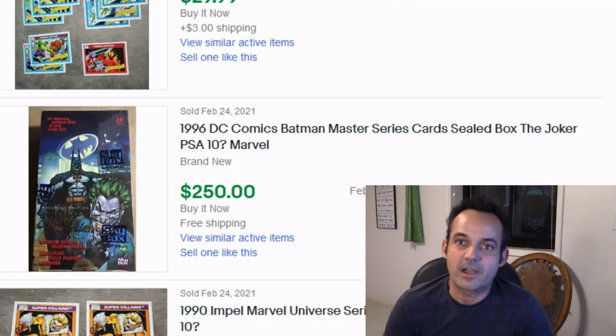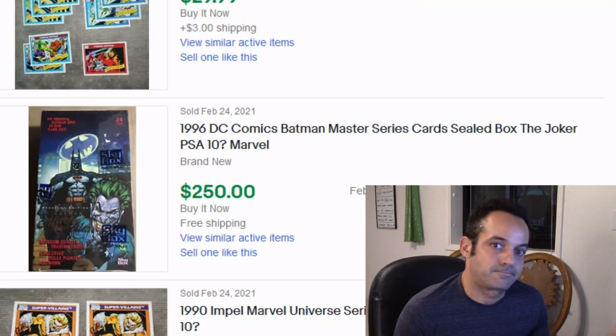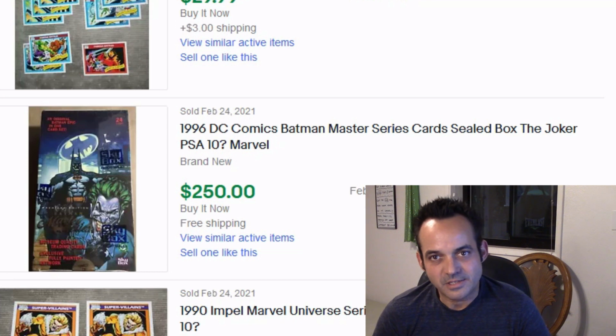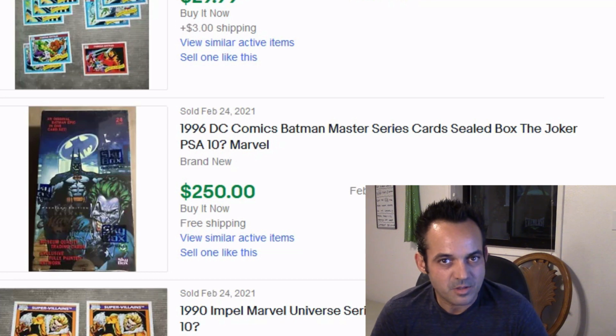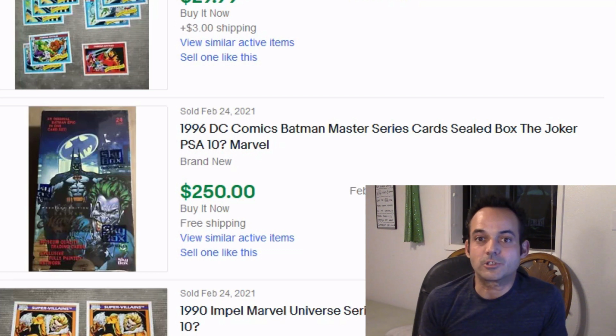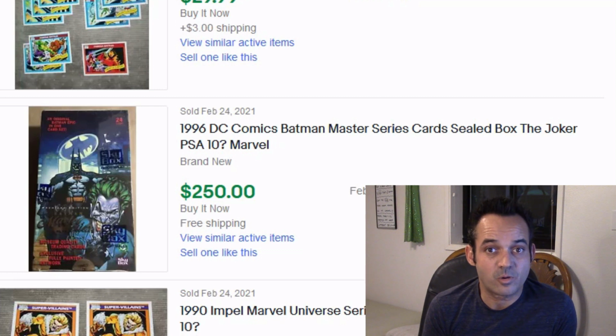Yeah, in all seriousness, their prices aren't dictated by their play on the field. It's more or less how much screen time they're getting and how much people really like them, and if they're in the public eye, and if the movie or show that they're in is doing well, then you would think that their prices would go up.